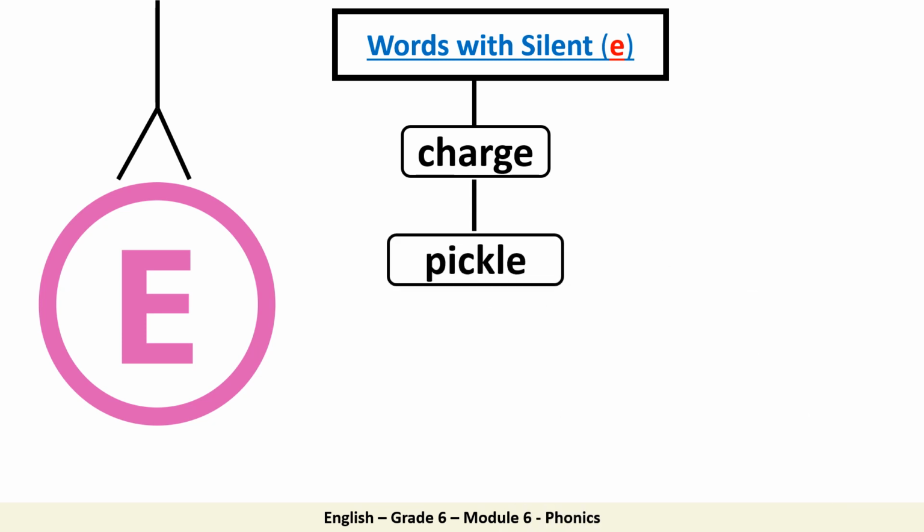Pickle. Pickle. And the one after it. Little. Little. Do you notice the pattern here? All right, we have the word pickle, little, riddle, incredible, unbelievable. All of these words end in the sound in the end. And you need to remember that most of these words that end in that same sound end in a silent E. This will be very helpful for you.